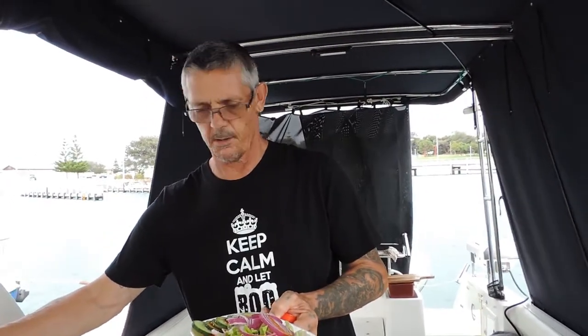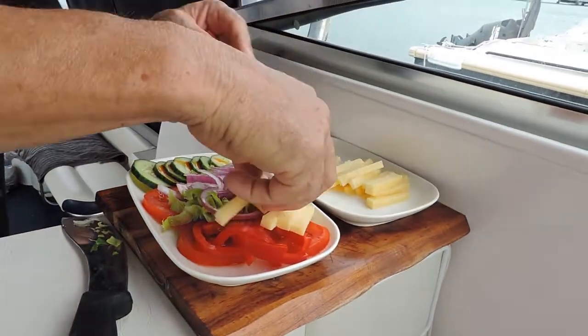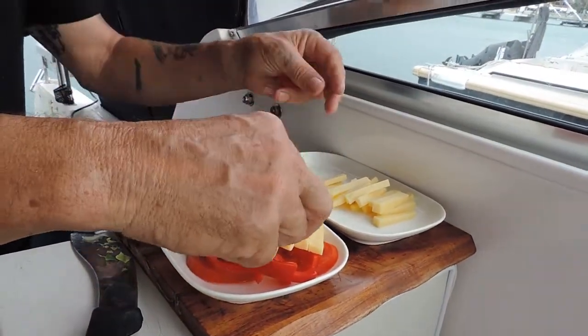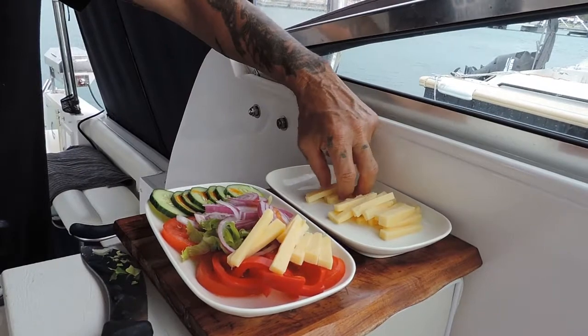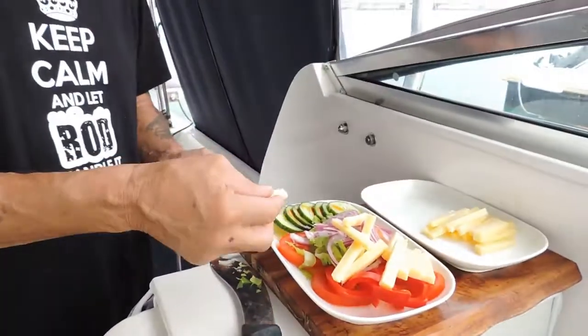Okay, and then have a little bit of cheese there, just like that. A little bit of cheese. We use the cheese to stir up the olive oil and the lemon juice and the spice.